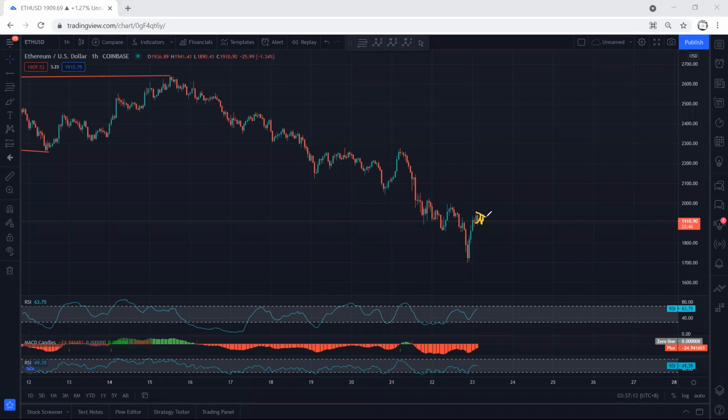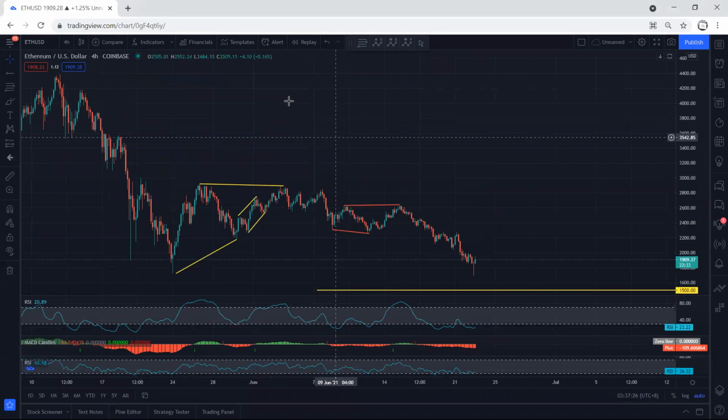If I get the flag, I will put my entry above the top, and I put my stop loss somewhere below this. Why am I interested to look for buy? Because if there is a reversal, in terms of the risk and reward, it can give us a really good trade setup. Because this is what we risk, and this is what we can look for.